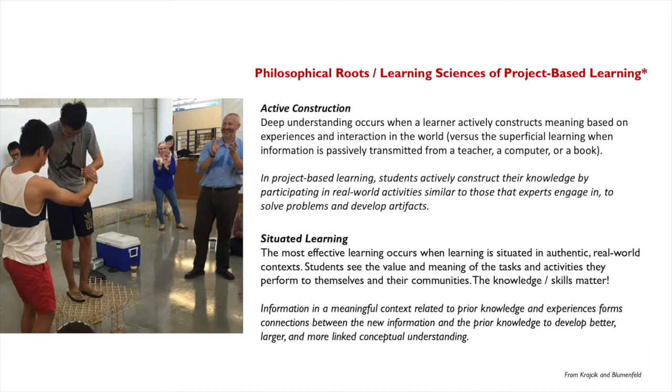Think about how you can set up a course or set up an activity within the course so they can construct this knowledge. Think about what real-world activities happen so they can see themselves doing what others do. Situated learning. The most effective learning happens when learning is situated in authentic, real-world contexts. Students see the value and meaning of the tasks and activities they perform to themselves and their communities. They see then that the knowledge and the skills that they gain matter.